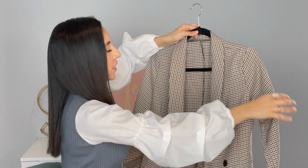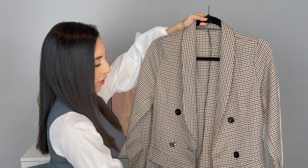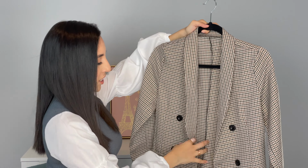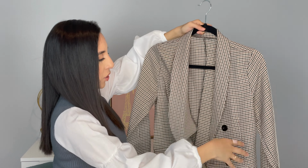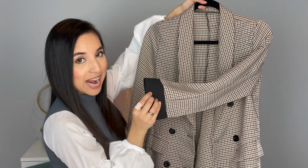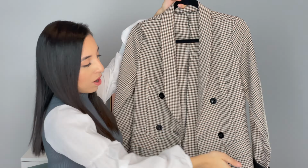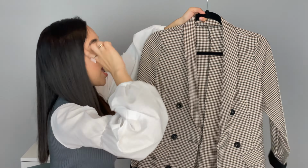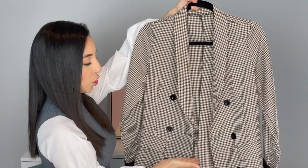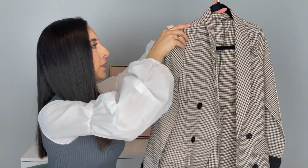The colors I think are perfect. I love that it has this little cut right here. It has three buttons on each side. It could close up. I love the contrast that they made with the black sleeve. Honestly, that is something that really won me over because it's so nice. I love the length because it's not too short nor too long. Sometimes coats can be a bit too long and they just don't go with certain body types.